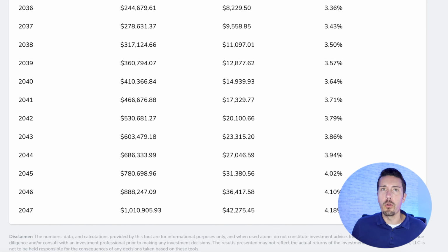You now have a portfolio value of $1 million. That's super amazing. And on top of that, you're getting paid $42,275 every year in dividends. And all it took was building up to that $37,000 and then continuing with a plan. And that's the key point, a plan to do $200 a month.